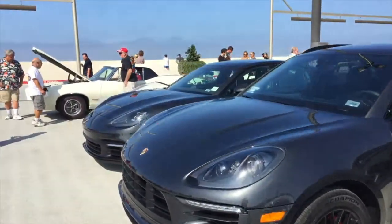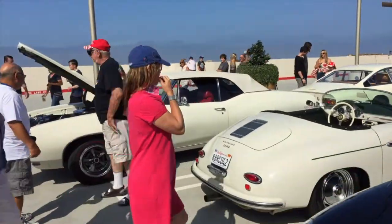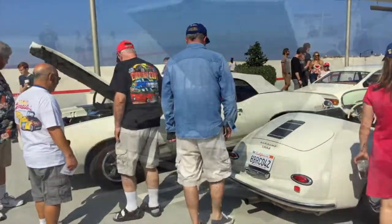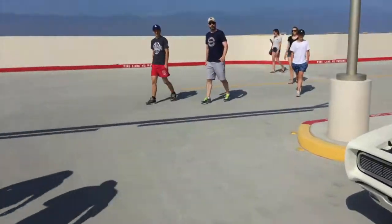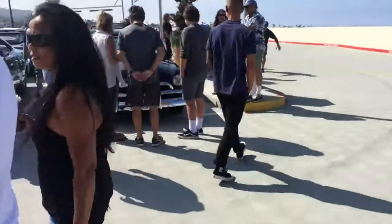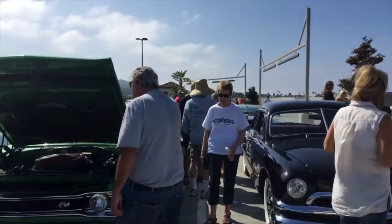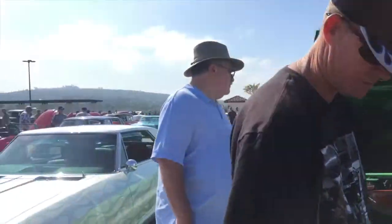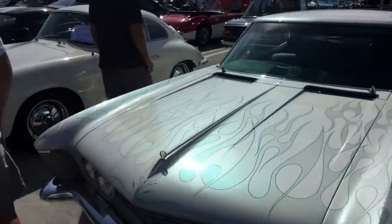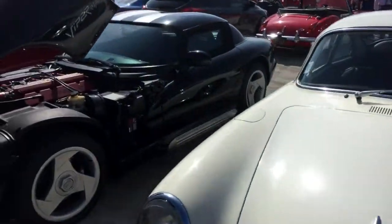Porsche, a couple of Porsches in a row, great looking little 356 over here, and then a really nice looking GTO. Those great looking headlights in that thing look really good, just hidden away like that. Over the other side, classic old Ford here, look at that. Cool looking Super Bee, and then a Riviera, old Porsche 356B, another Viper here.